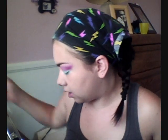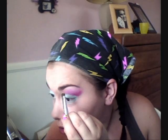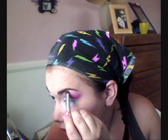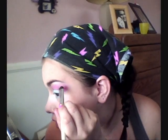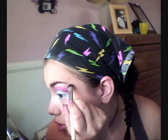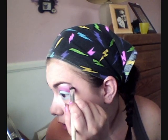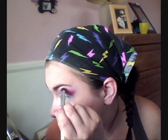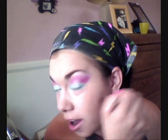So you're just going to take any clean brush that you have. I have another flat shader brush, so I'm going to be using that. Start right here where your eyebrow curves and place the brush, and then go back right underneath it. And then you're lightly going to drag that color into this pink one that you have, but don't drag it too far down. So right here on my eyebrow ends, lightly drag it. So now we have that shimmery, fun highlight.